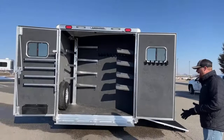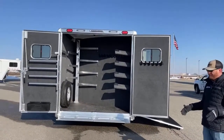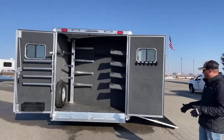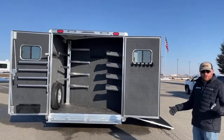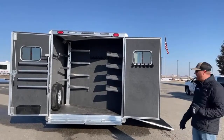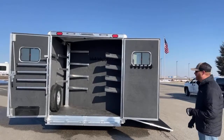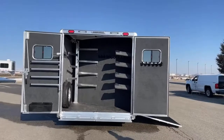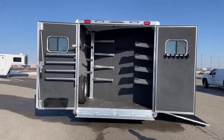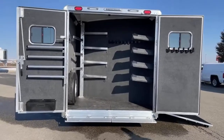When you do a mid tack, you're usually looking at 4 foot to 5 foot that you're adding in length. To where in these type of options, we're really only adding anywhere from 1 to 2, 3 foot maybe if you wanted to go that big on a rear tack. But man, this thing lays out really, really nice. So we have dual rear doors. We have dual steps going in there as well. Again, making it nice and easy getting items in and out of this trailer.